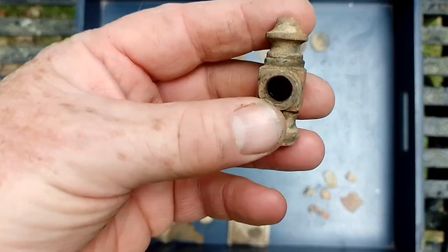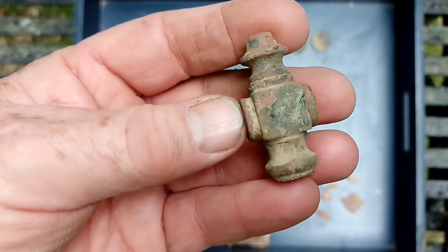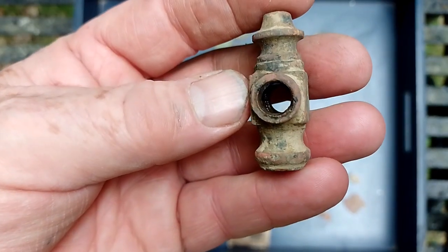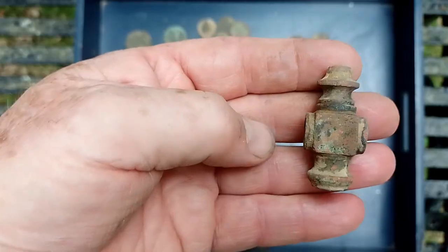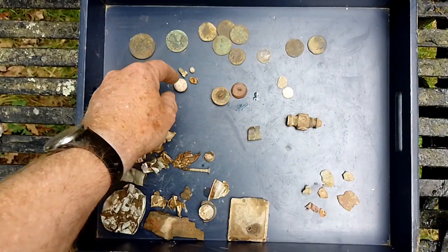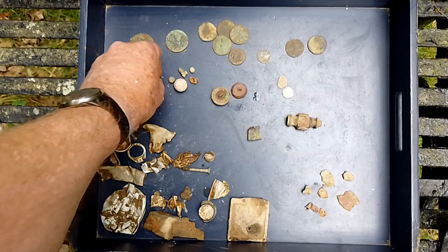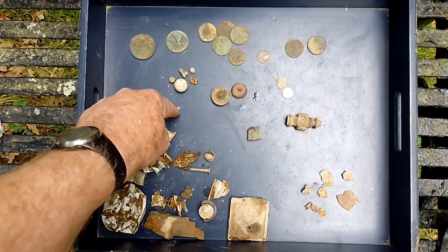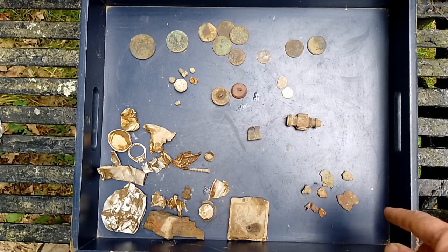This here, I had thought I'd found something rather ancient at first because of the patina, but as you can see, it's modern. Don't know what sort of date. It's probably Victorian. It's an interconnection between a series of rods. And we got the various bits of ordnance, the usual thing: musket balls, air gun pellets, typical air gun pellet, musket ball from a Brown Bess, and 20 bits of rubbish, and fragments of other types of metal.